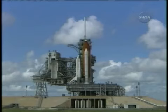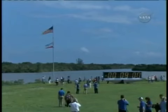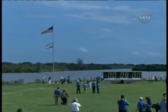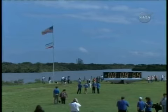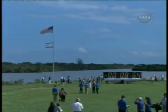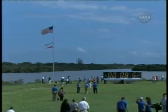This is Shuttle Launch Control. We're just a few seconds away from resuming the countdown for the launch of Space Shuttle Discovery today. 3, 2, 1, mark. And we're at T-minus 9 minutes and counting. GLS auto sequence has been initiated. The ground launch sequencer has been initiated.